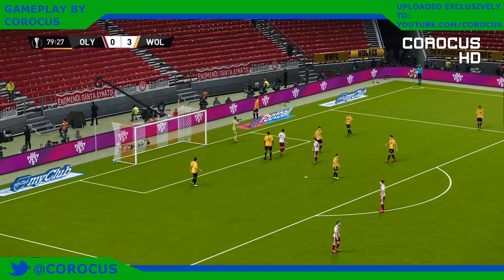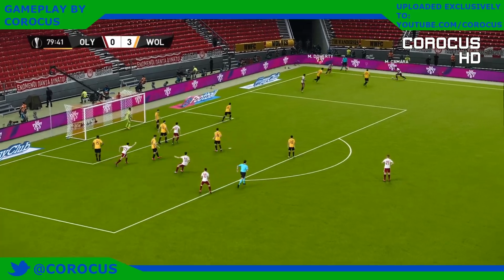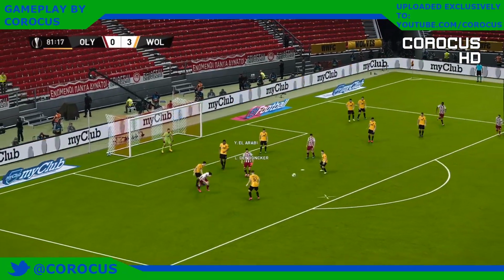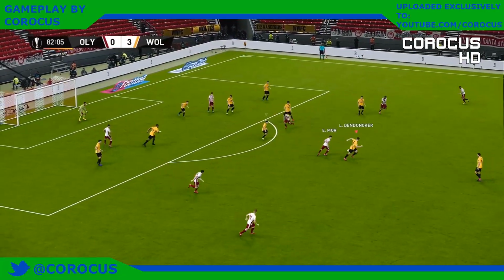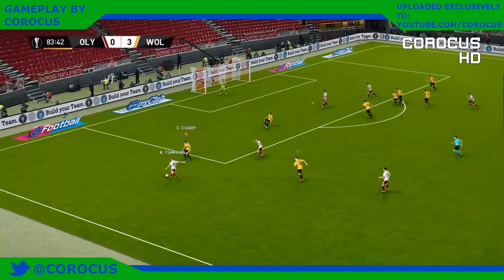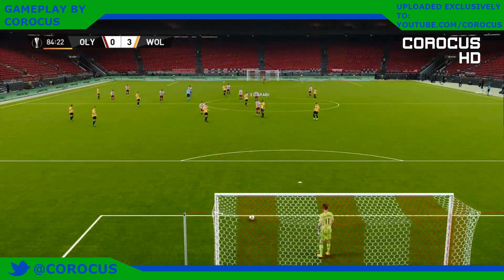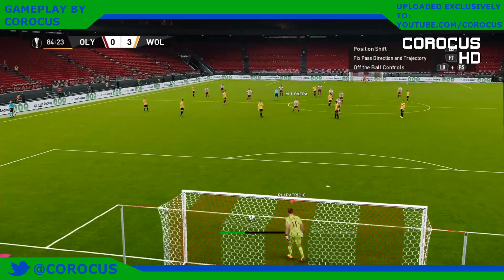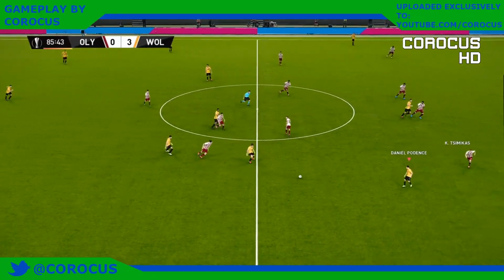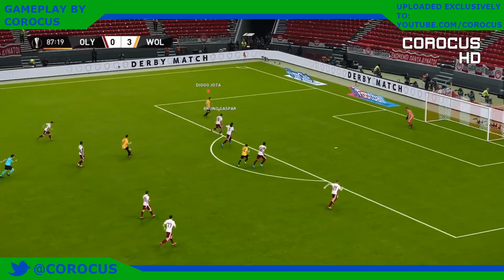Deflected behind for a corner kick. Valbuena plays it short. Time to deliver. Ball driven towards the far post. Cut out in the nick of time. It's come loose. Now the cross. Too much distance on that. Raul. Jota!